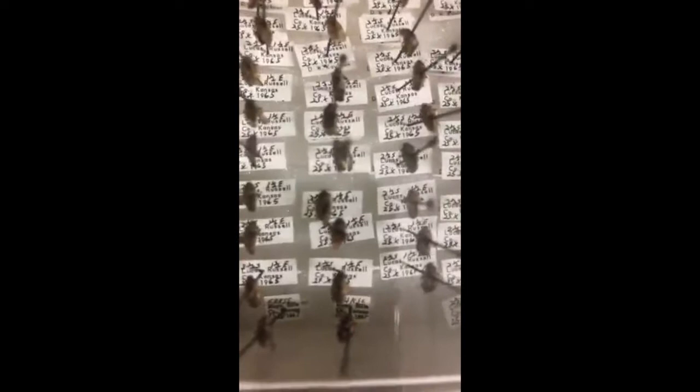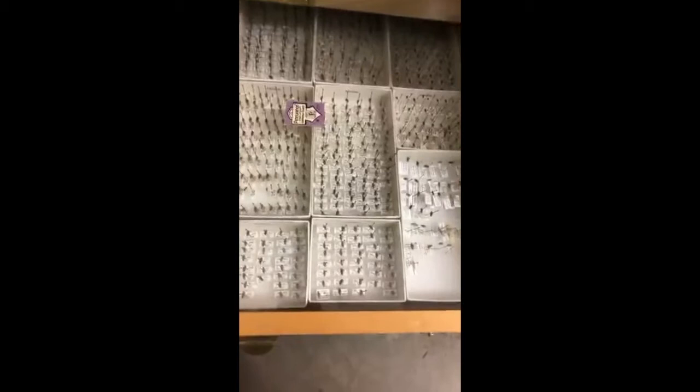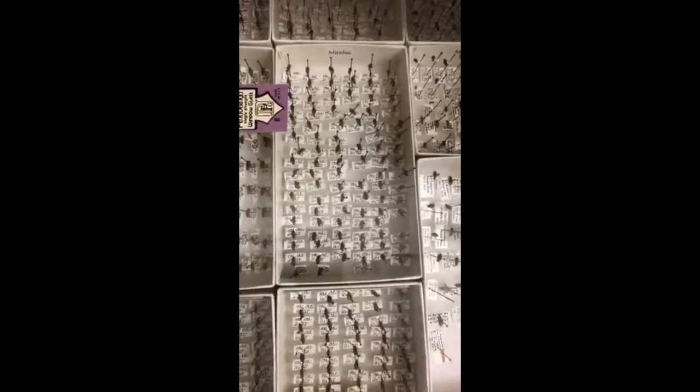And you can see what's kind of interesting. I don't know if we can focus back in when we pull away, but you can see how many individuals can be put in a single box when you get smaller ones here. So huge varieties of these guys, and some of them can get to be pretty colorful. Oh, there we go. I knew I saw some red in here.